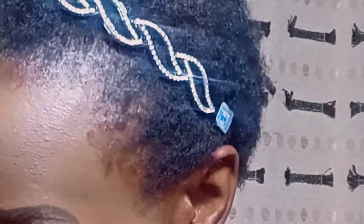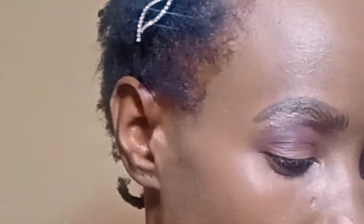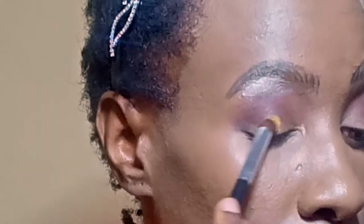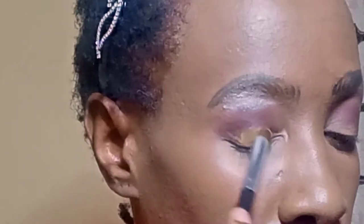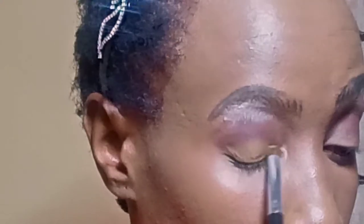So that's good. And now I'm going to apply that yellow. We're heading towards the yellow. Yes. So I'm just going to take this mustard one. This is the shade D4. Sorry about that. D4, and I'm going to apply that D4 all over my eyelid.